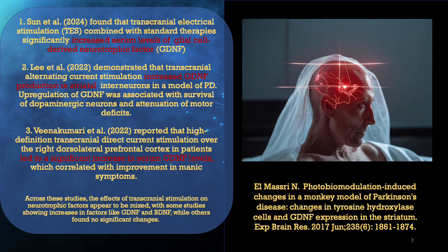Soon et al., 2024, discovered that when transcranial electrical stimulation, TES, is combined with standard therapies, there is a significant increase in serum levels of glial cell-derived neurotrophic factor and brain-derived neurotrophic factor. In a study by Lee et al., 2022, it was shown that transcranial alternating current stimulation, tACS, at beta frequency, 20 Hz, boosted GDNF production in striatal parvalbumin-positive interneurons in a mouse model of Parkinson's disease. This increase in GDNF was linked to the survival of dopaminergic neurons and a reduction in motor deficits.